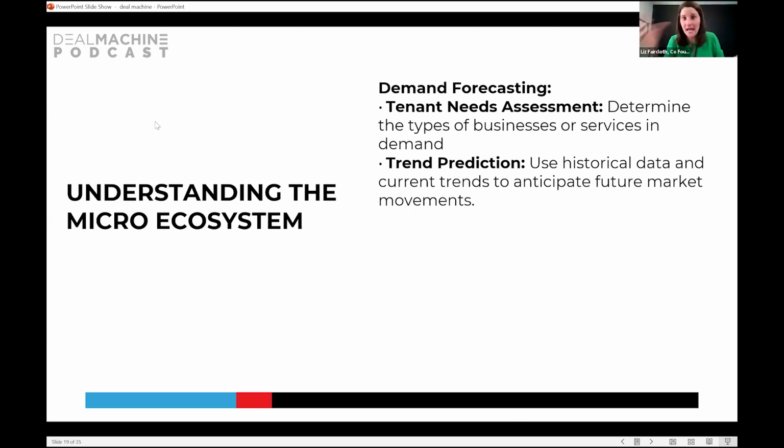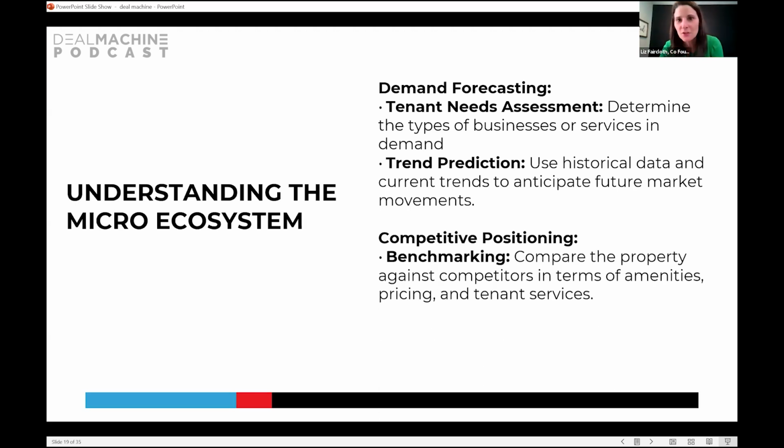And so what has happened and what can you start to see? Okay, wow, more of this is coming into town, or this type of housing is needed. I don't think there'll ever be a community that doesn't need quality housing that's affordable. And then you want to think about competitive positioning, right? How does the property you're looking to do in a particular market actually compete with amenities and pricing and everything?